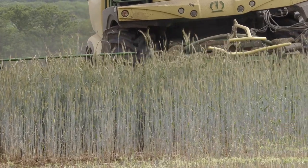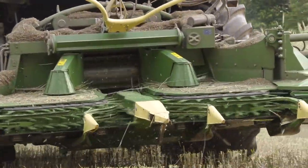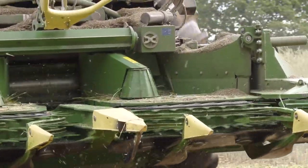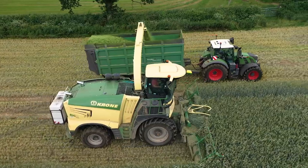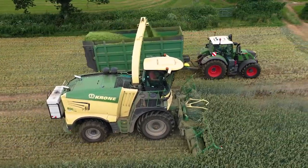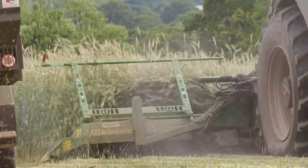Well, she's got the X-Collect on her today in the rye. Yep. I know Ed was complimenting the way the X-Collect is working. It's like the direct disc we used on the Claas, which worked the same as the Krone one, really. But yeah, the X-Collect does look like it's going to be a very good option for the ryes and the whole crops. I think as long as it's not very, very short, it'll work well.